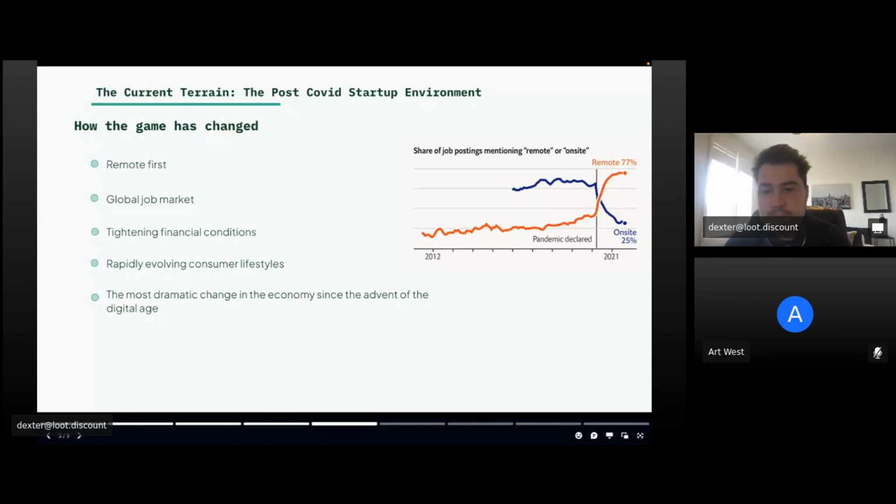One of the things I've been talking about, one of my family members was a central banker for a long period of time, is what are the implications of this on the labor force, right? Like these tightening financial conditions, the global job market in this remote first world. And I think one of the things that at least I think is going to happen is you're going to see a large increase in the amount of workers that are contract or consulting basis, particularly here in the US.